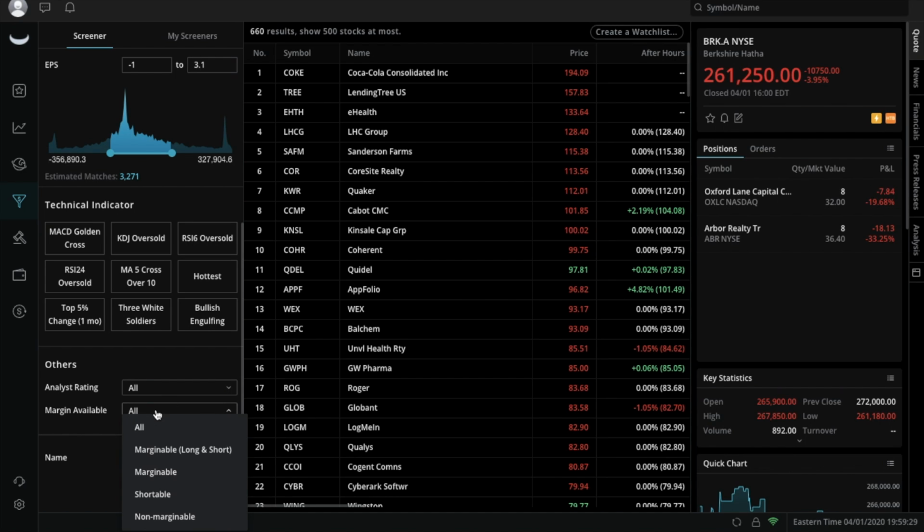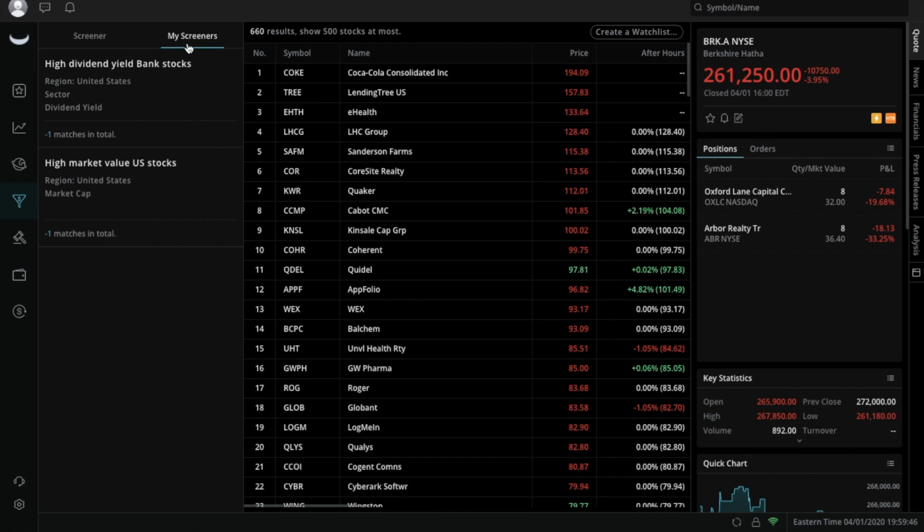You could look to see whether or not you could actually short the stock, so that's interesting. And of course, you just put in the name of the stock to screen it. And then you could set those screeners so you could have a screener locked in place. Let's say you know that you want a certain combination of indicators, then you can just lock those into place. That way you could check your screeners every day.